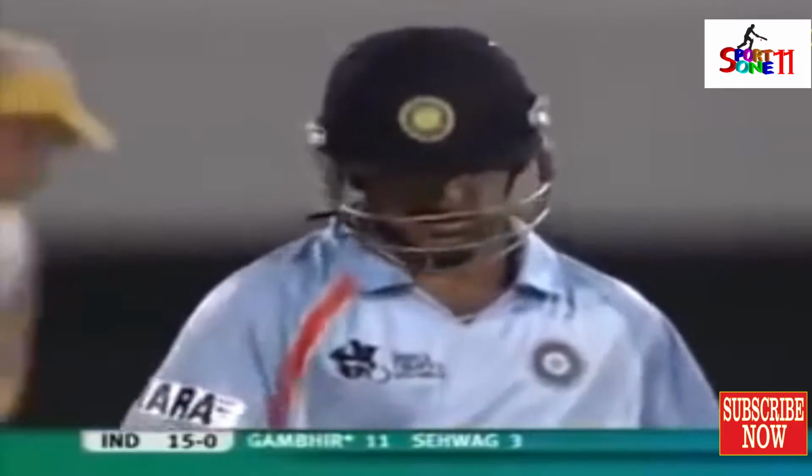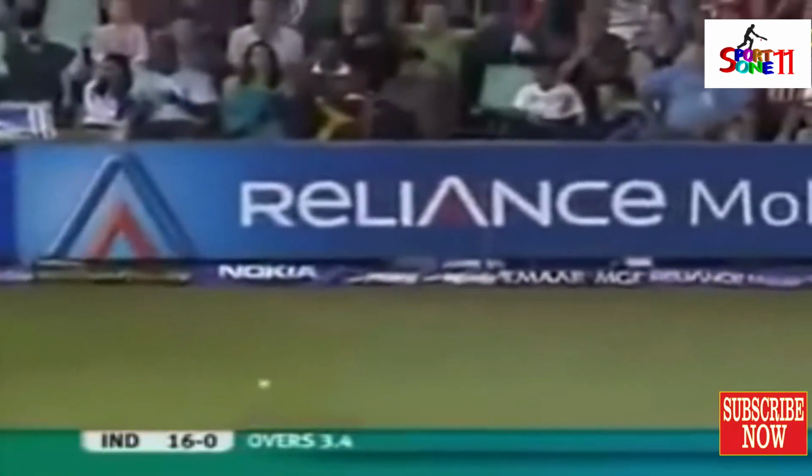Gambhir, offside, finds the boundary. Well, that's what can happen with a bit of bounce in the pitch. You've got to be prepared to take a risk. Drive on the rise may mean that you edge it and get caught behind the wicket. But if you get it right, that's what happens. Boundaries are on offer. Excellent shot. Outside edge, races away, and another boundary.